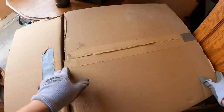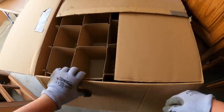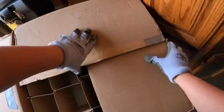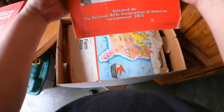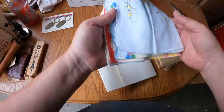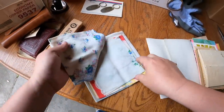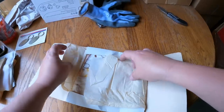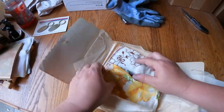How we do it. What do we got here? What? Come on. Oh, okay. Never mind. That's cool. 1932. I know we like finding these. These are little vintage, maybe even antique handkerchiefs. Oh, nice. Look at that. That's a whole bunch more handkerchiefs right here.